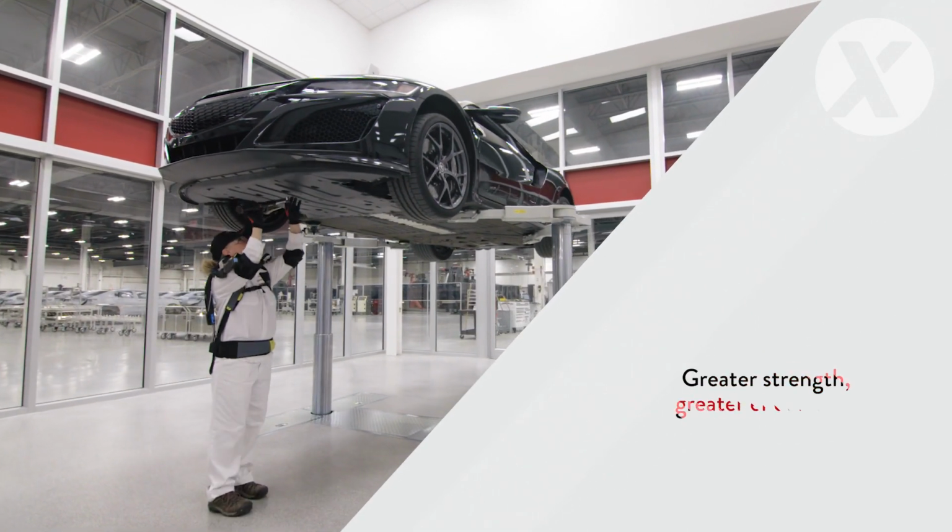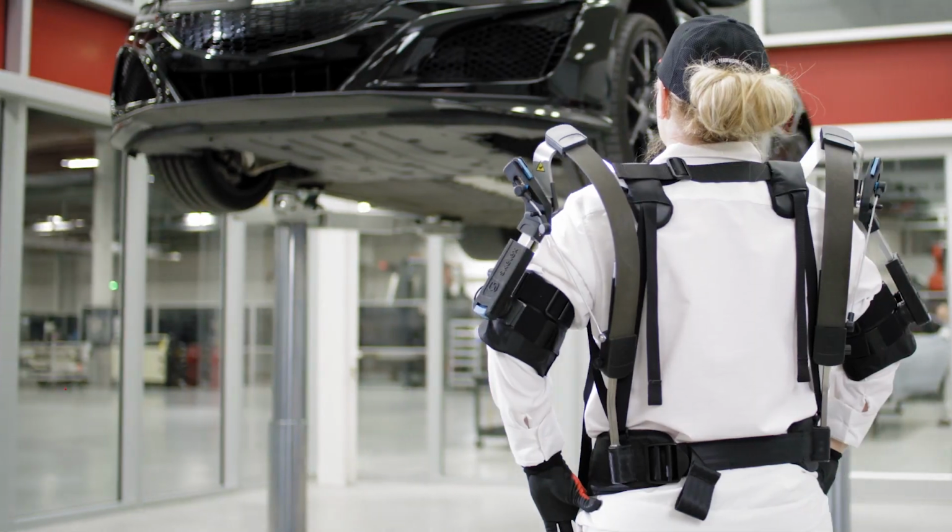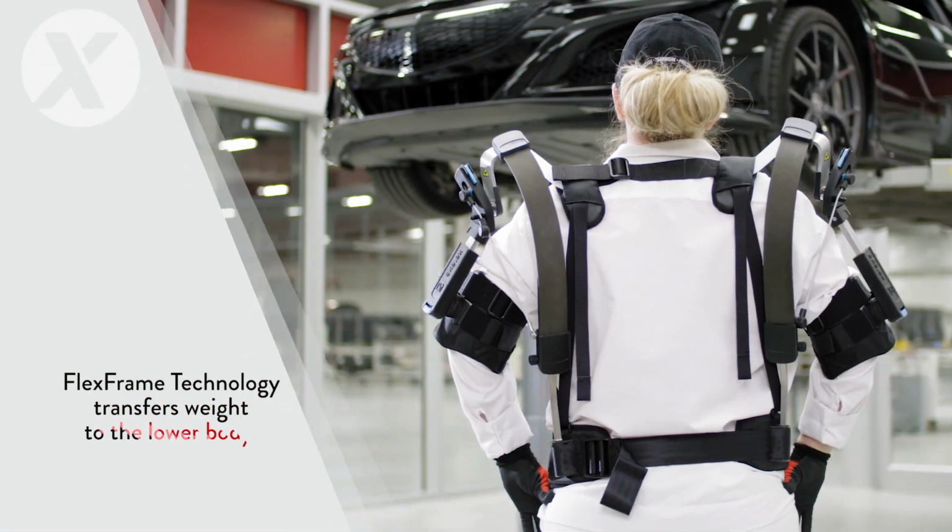And this is being used in your plants now? We're starting to deploy it on a test basis to understand the implications, understand how easy it is to use and what the benefits are.